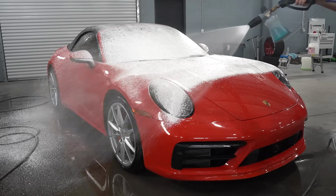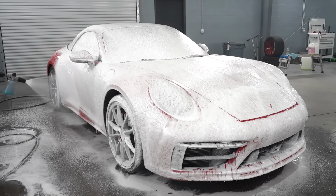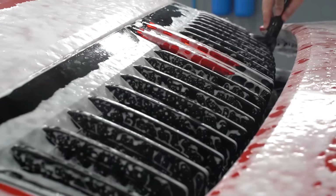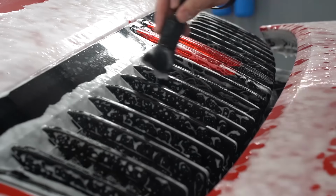Before I can move on to any type of contact wash, I'm first gonna foam the entire Porsche down with our foam cannon and our M.A.D. Detailing Super Blue Soap. And then I'm gonna clean all the tight areas with a soft detail brush before spraying the vehicle off and then foaming it down once again. And then I'll give it a nice hand wash with a soft microfiber wash mitt.